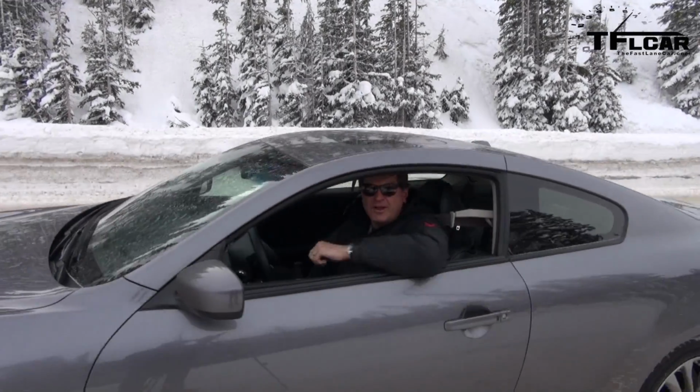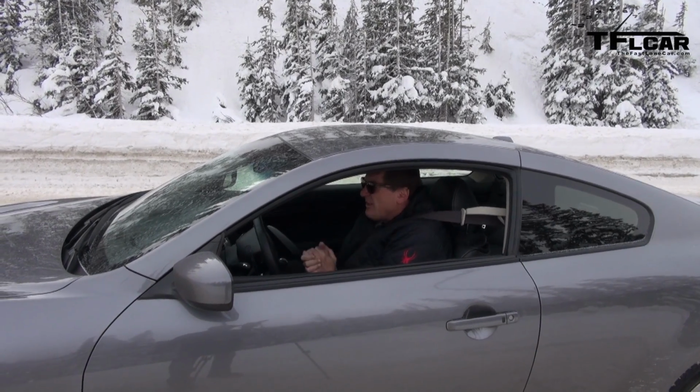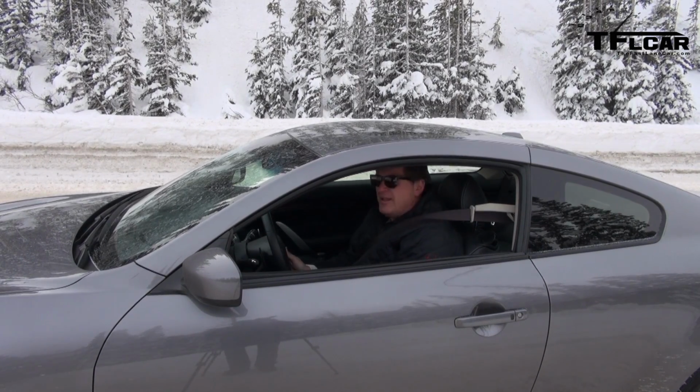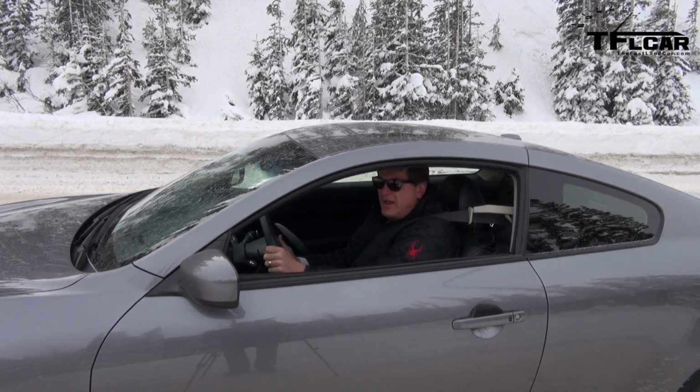All right, in case you're wondering what the Loveland Pass is like, with snow conditions being this bad, I'm gonna turn the traction control off. I'm gonna try to accelerate up this hill. And right now, it's not even all that steep. So check it out, here we go, traction control off.